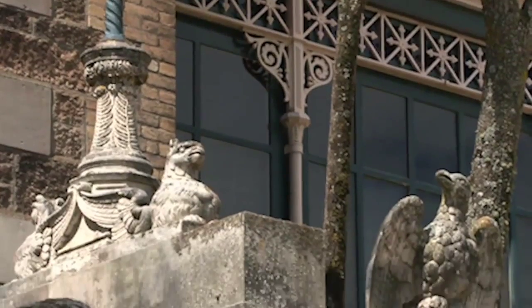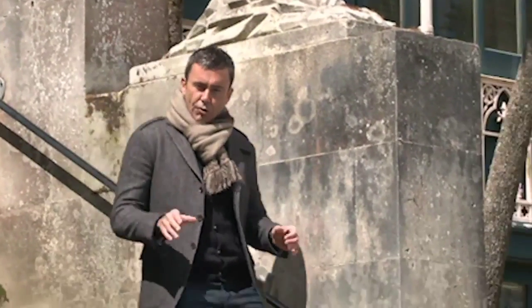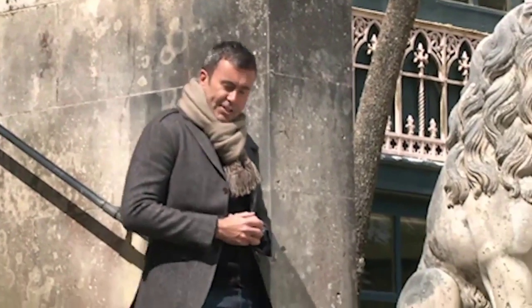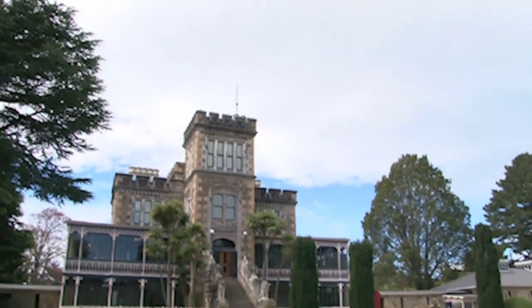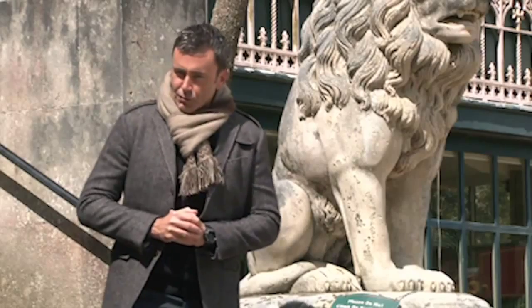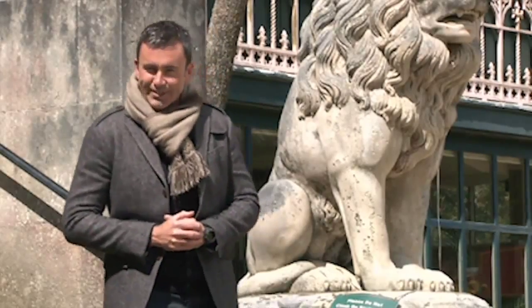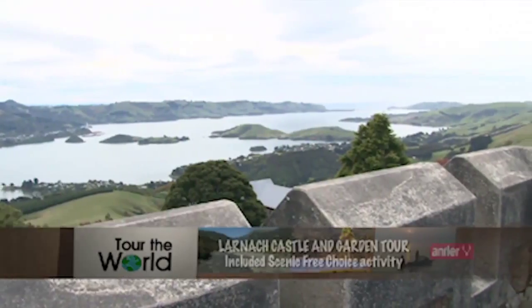Now, there's no doubt about it, us Aussies love a good castle, so we're not going to miss the opportunity to visit the only one here in New Zealand, just outside Dunedin. It's Larnach Castle, built in 1871. It's a free choice activity on this tour, and it's a chance to steep yourself in some rich local history. A visit to Larnach Castle gives a fascinating insight into the early years of European settlement in New Zealand.